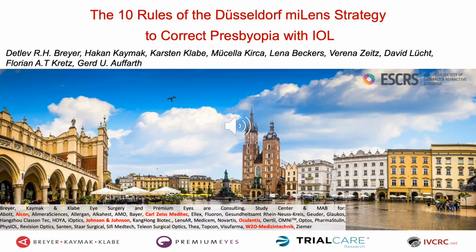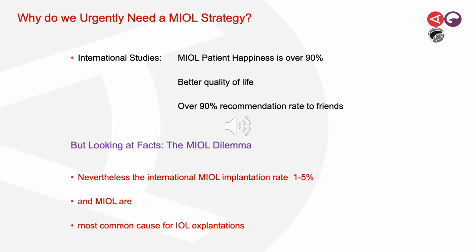Dear ladies and gentlemen, today we want to introduce our 10 rules of the Düsseldorf miLens strategy to correct presbyopia with intraocular lenses. Why do we urgently need a new MIL strategy? International studies show that the patient happiness with MIL implants is over 90%. They enjoy a better quality of life, and even over 90% would recommend them to a friend.